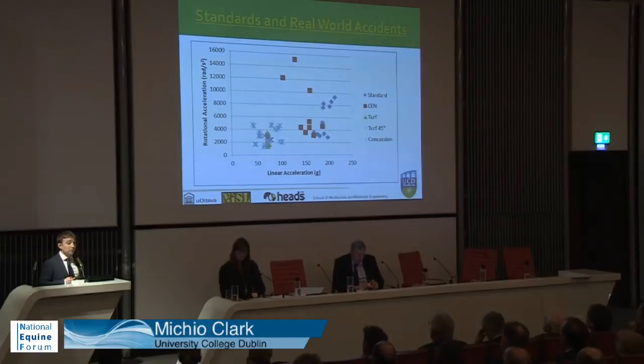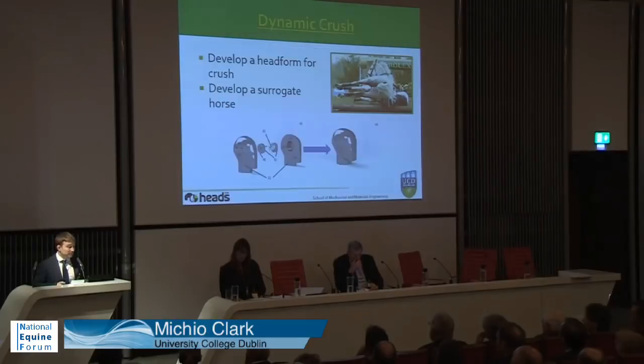And just the comparison of real-world accidents to the standards. The standard as it is today is in blue on the slide, and the proposed standard onto that surface is in red. Those crosses are the concussive injuries. So you can see there's a wide disconnect between what the standards are currently testing to and where the injuries are happening. So we want to develop tests that can better reflect those. These might be solutions to better represent what's actually happening in the real world.